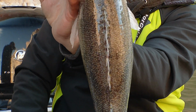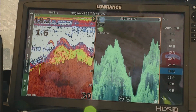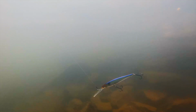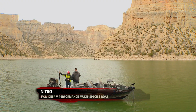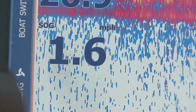So one of the tricky parts about fishing in these canyons, or anytime you're on a real steep break, is obviously trying to hold your boat in position so that your baits are running where you want to fish them. In this case, we're fishing anywhere from about 14 to 16, which seems to be kind of a sweet spot for us. So what I'm trying to do is move the boat along at 1.8, 1.6 miles an hour and control it so it stays in that right depth.